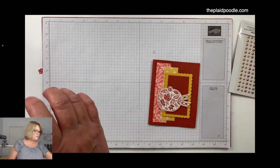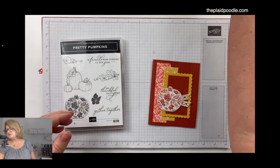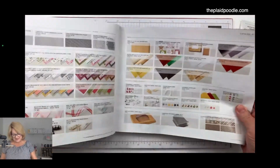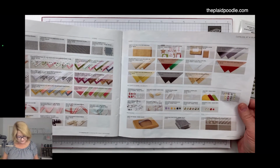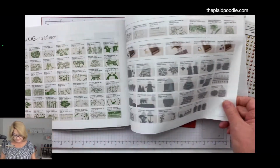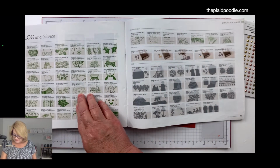So the new bundle that I'm using is the, let's see what page that is on. I'm sorry I'm so disorganized, but you guys should be used to that by now. The ribbon I used was the diamond weave ribbon. I just have to find the page.